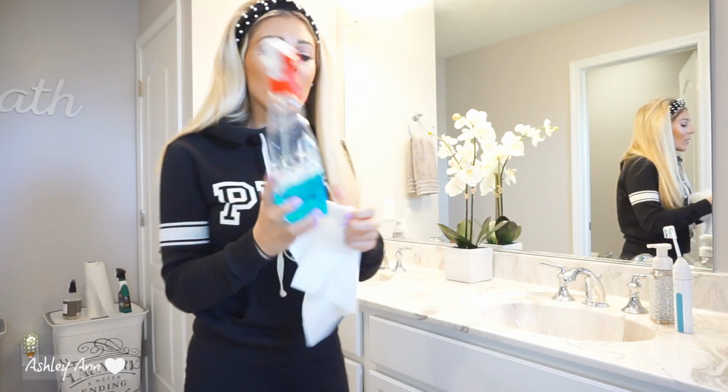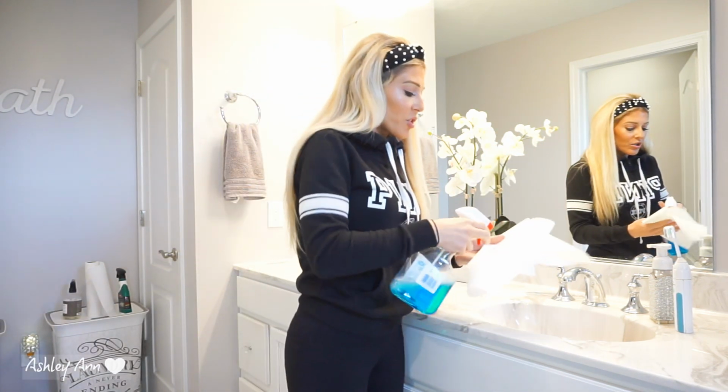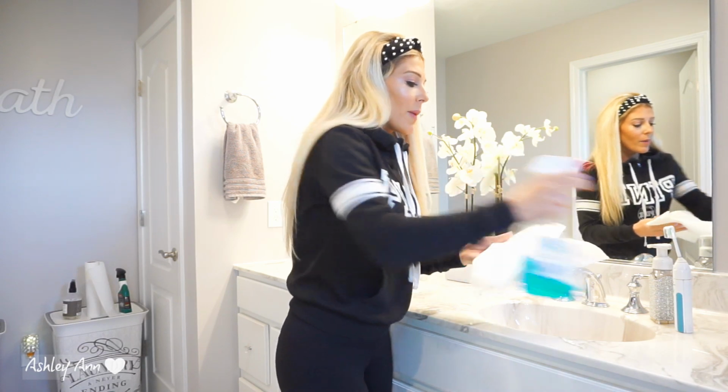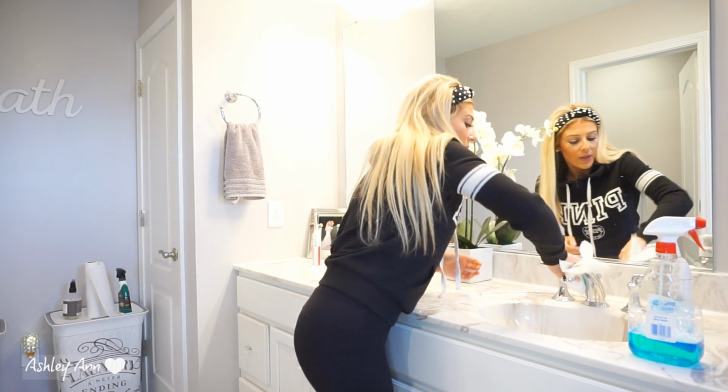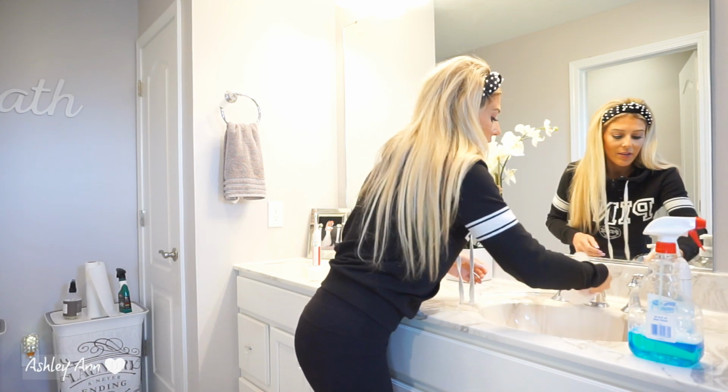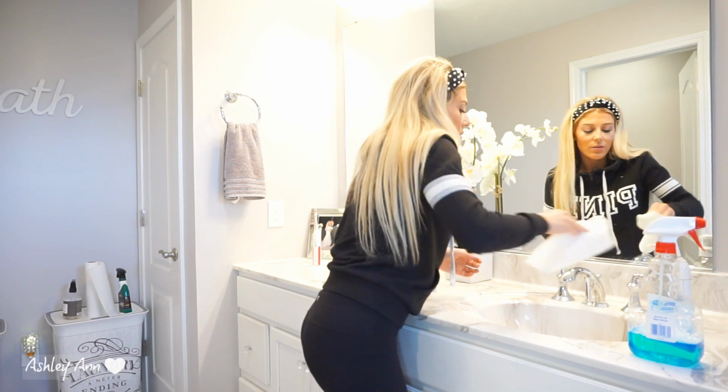I'm going to go in with the glass cleaner first, and I'm going to show you quickly. I'm going to spray a little bit onto the paper towel and go over like this. I make sure I get underneath as well, but the glass cleaner just makes this look so shiny.